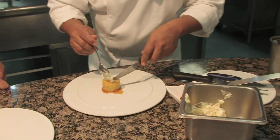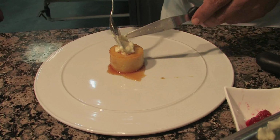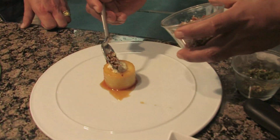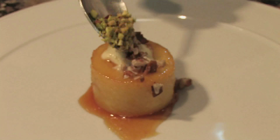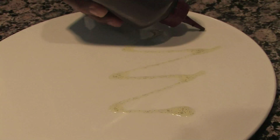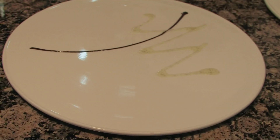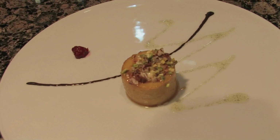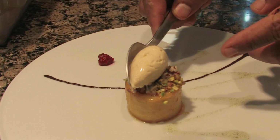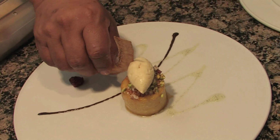And here's how it all comes together on the plate. We're gonna fill the apple with the cream, with the goat cheese, inverted goat cheese flan, and we just decorate with a little bit of this, a little bit of pistachio. Then a streak of olive oil that's been infused with vanilla. And this is just a little bit of cocoa chocolate sauce. We decorate just with a little bit of raspberries, and here we just add our ice cream, and last but not least, the plantain. And there it is.